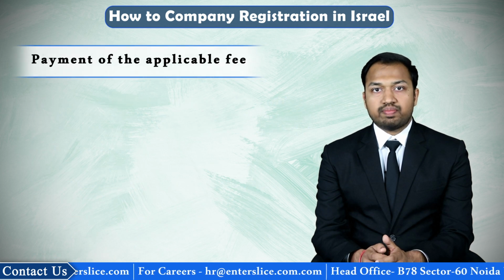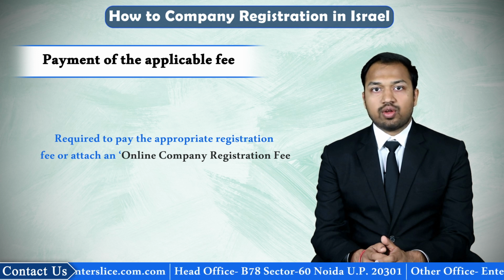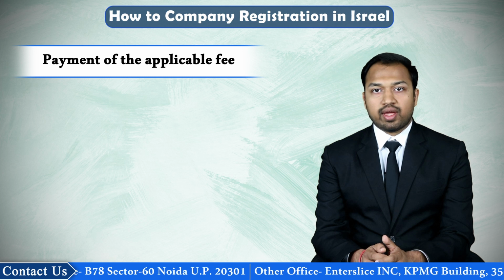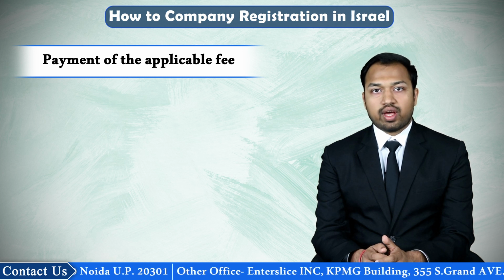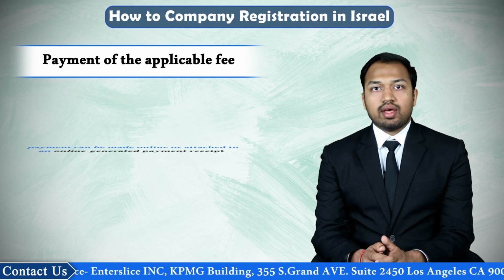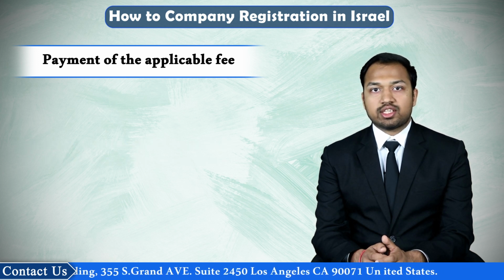Fifth step includes payment of the applicable fee. You are required to pay the appropriate registration fee or attach an online company registration fee. The payment of the registration fee can be made by the applicant, director, or a shareholder of the company. The payment can be made online or attached as an online generated payment receipt. Refrain from attaching the receipt of payment by mail or a receipt of payment with corrections made by hand.